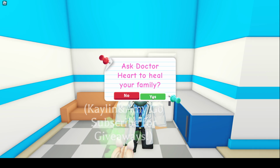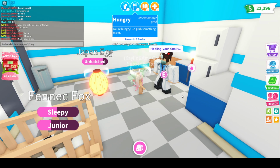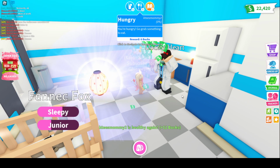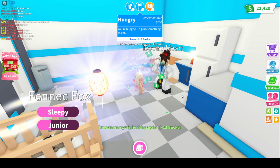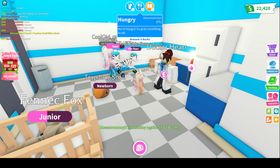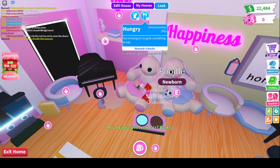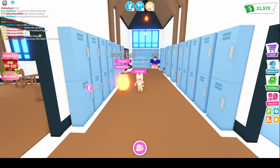Hatching a pet in the hospital, and it is a Japan egg, so I haven't done this in a while. It used to be my favorite way to hatch an egg. And let's see what we just got. Oh my goodness, we got a trapdoor snail. I don't have a lot of those. That's cool. Here we go. Come on. Oh, we have not gotten any legendaries, you guys.